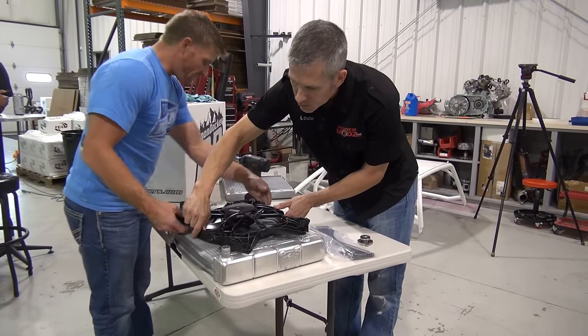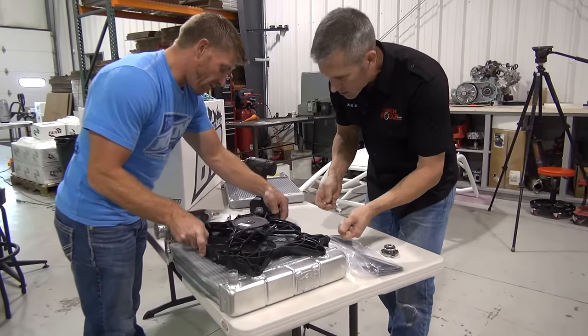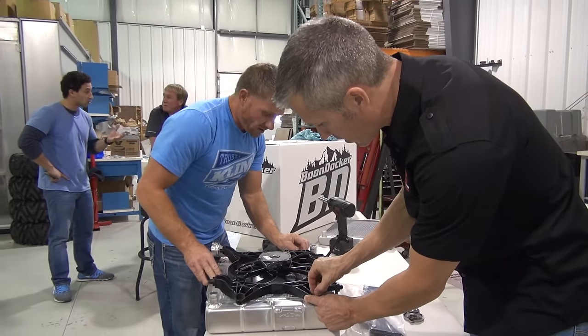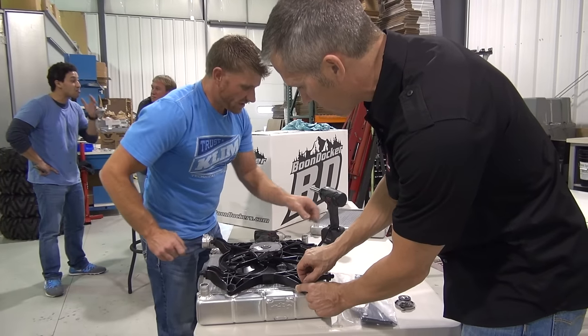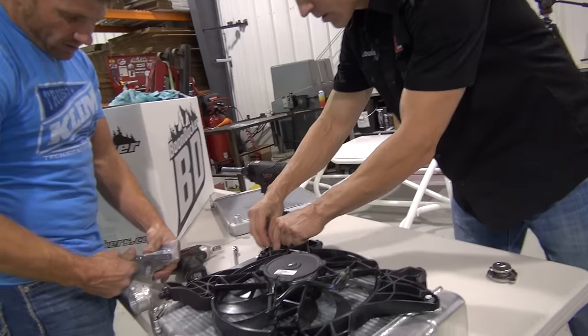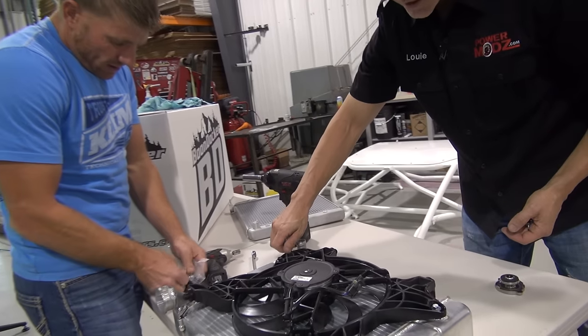So what happens here is this is going to hook up at the bottom. And these are going to just go right into the bracketry. You locked them? Nope. Plastic.